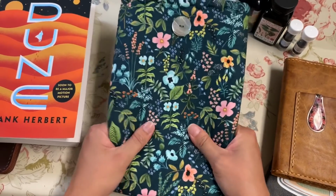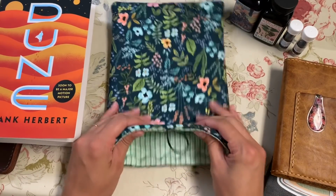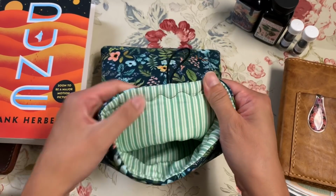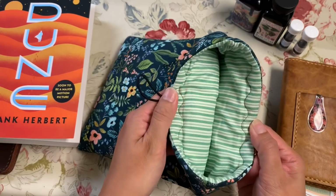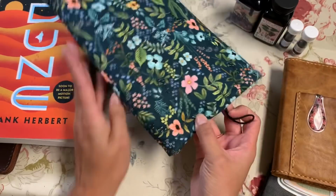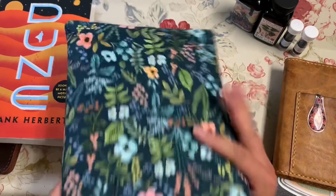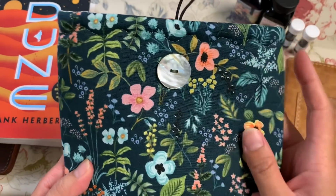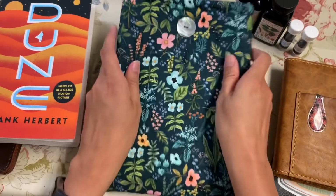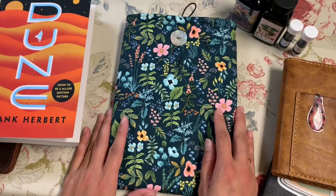This is so lovely. It's padded. It comes in 2 different sizes. I think I have the smaller one. There's a different fabric inside. It has this wiggly stitch along the inside, and my favorite thing about this is this elastic closure on it and this pretty button. This one just happens to be this gorgeous pearlescent one, and I was like, yeah, I knew I was gonna get this one.